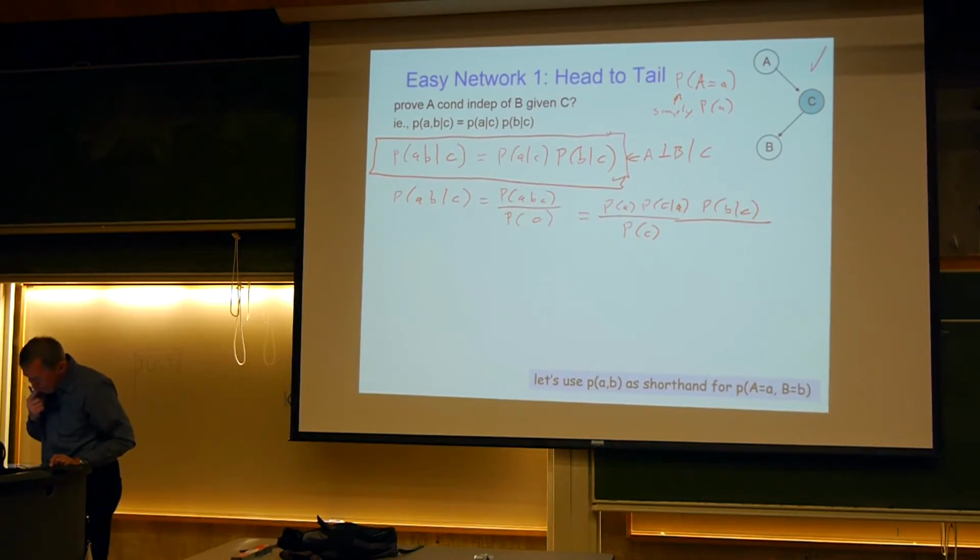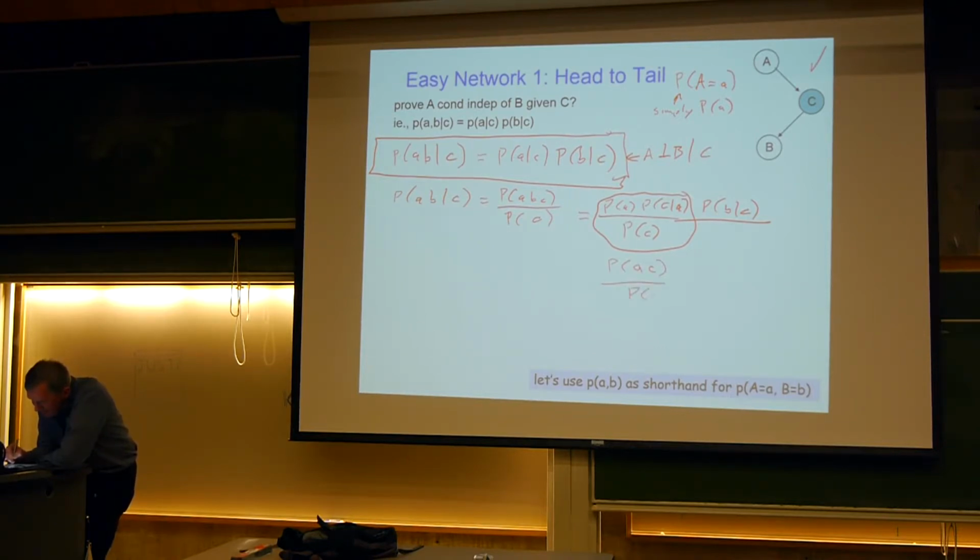This is cool. Look at this part. That's just the chain rule, right? On the top there, I can re-express that as P of A and C over P of C, right? By the chain rule. And that's the definition of P of A given C. So this whole expression is P of A given C times P of B given C, which is what I was trying to prove.